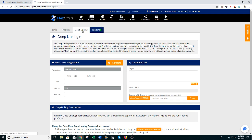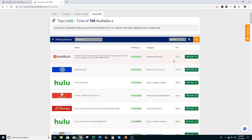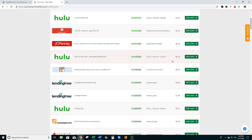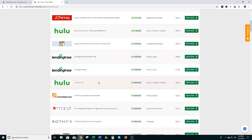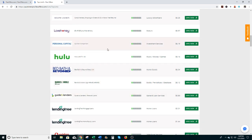But anyways, here you go, here's top links. So there you go, look at this. So earnings per click, Overstock, Hulu, 30 cents, Motley Fool, Home Depot. So there's some, you can see quite a few name brands here.